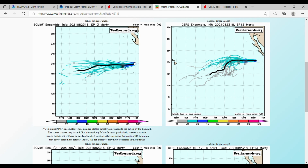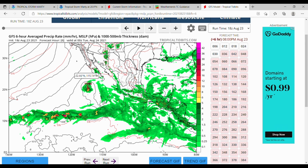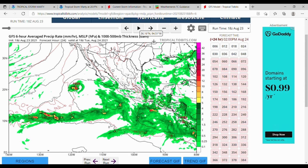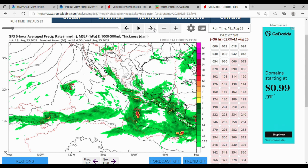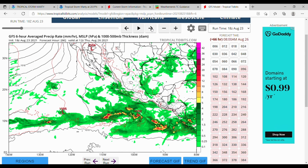So here is the European ensemble showing that gentle drift toward the south, and it ends up around 18.5 degrees north. Finishing off here with the GFS, just going to look at where this goes, and you can see that it is a pretty weak storm. It's going to stay above 1,000 millibars for its entire lifespan before it eventually just dissipates.